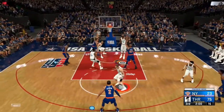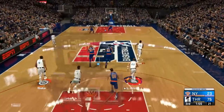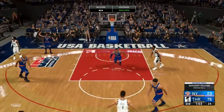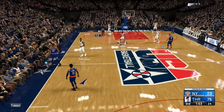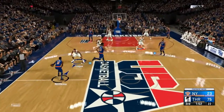Here's Gibson. No good, unable to end this run. And they just can't find a way to end this thing. Nothing falling right now. Frustration seems to be mounting here, and you can see not just in their faces, but right now in their quick and hurried shot selection. Jeff Teague, he's checked in for Mike Conley.